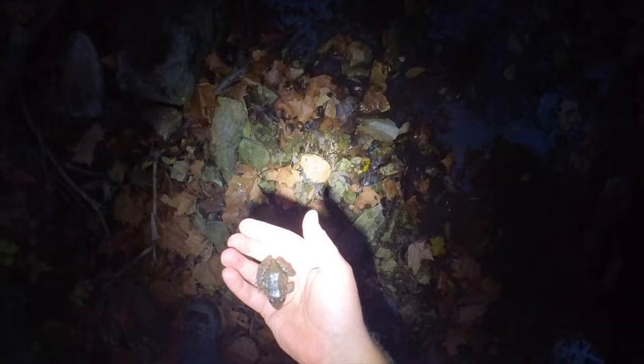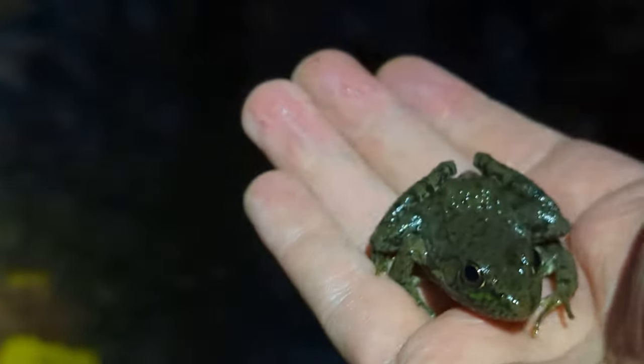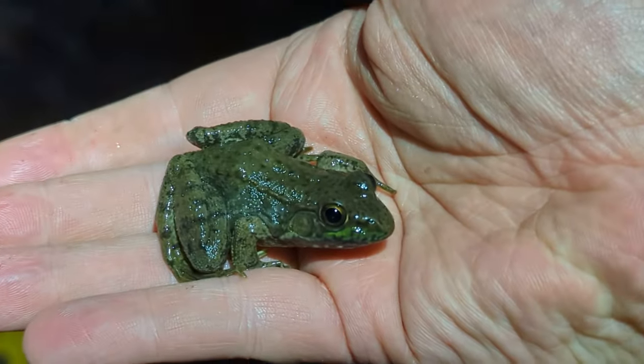Oh, here's a green frog. Green frog for you. Dorsolateral folds. Here's a nice close-up of another green frog. Excellent to see. All right, hop on away. There we go. Swimming in there somewhere.